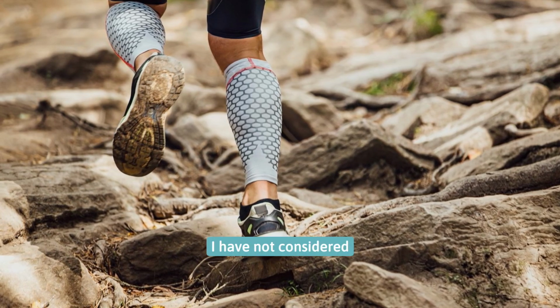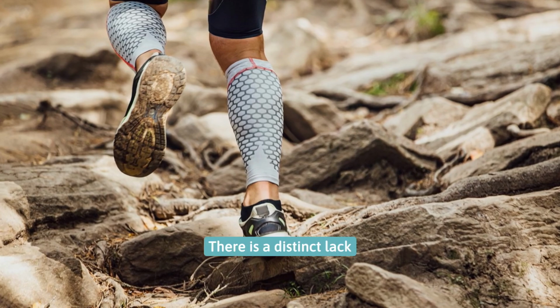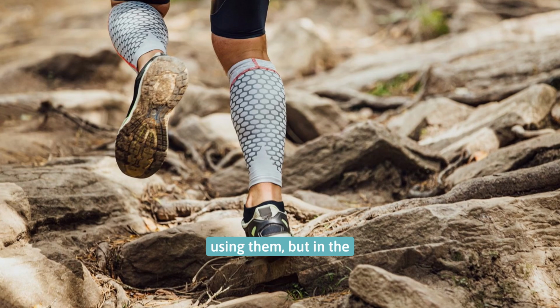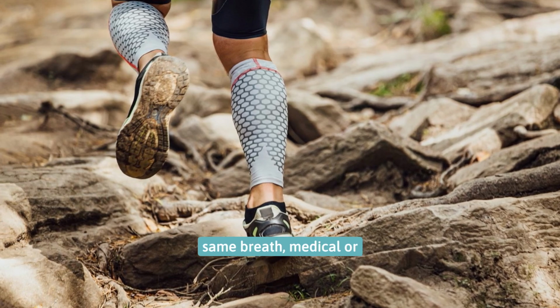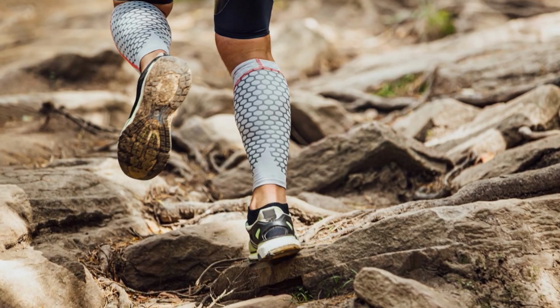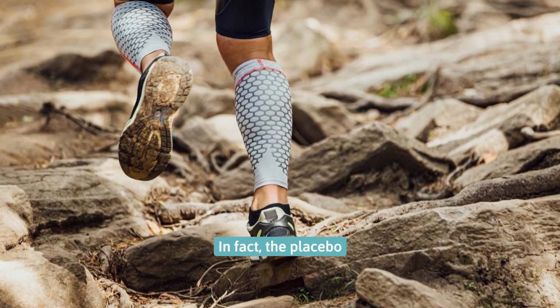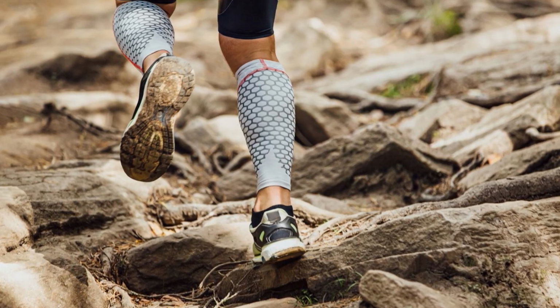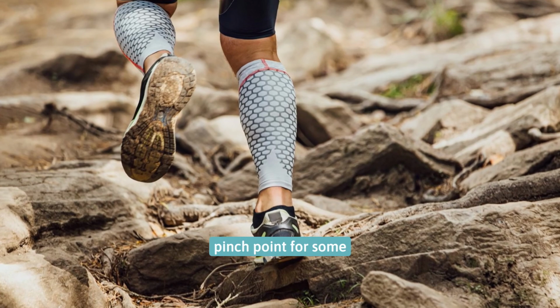I have not considered them before with any opinion. There is a distinct lack of medical evidence to support the benefits of using them, but in the same breath, professional research has not found them to be detrimental to your health either. In fact, the placebo effect is considered to be highly beneficial to the runners.